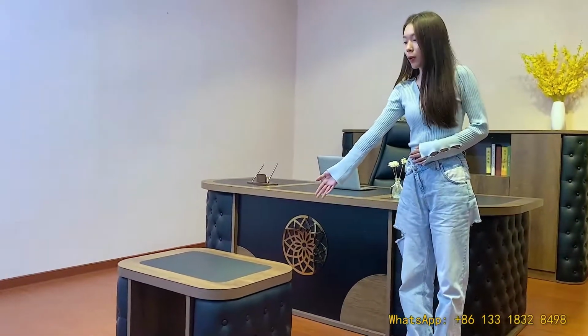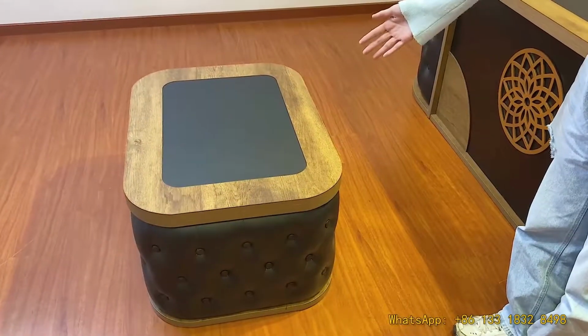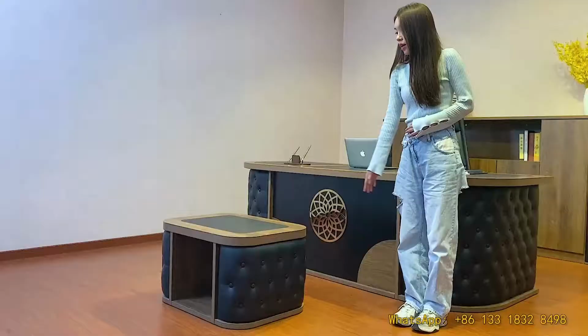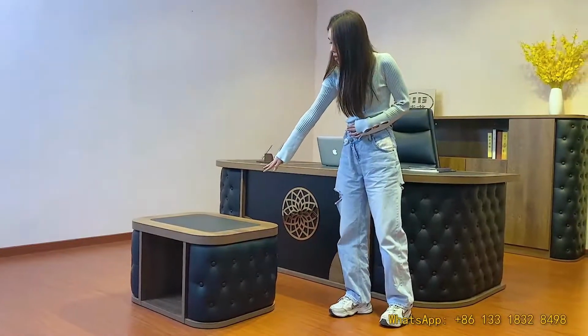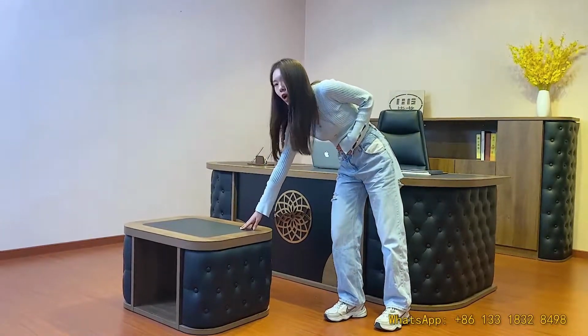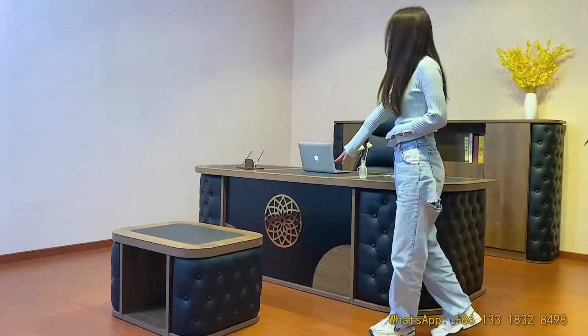Look at the tea table. The size of the tea table is 18 cm long and 16 cm wide. And also we cover the PU leather on both sides and on the desktop, the same as the main table.